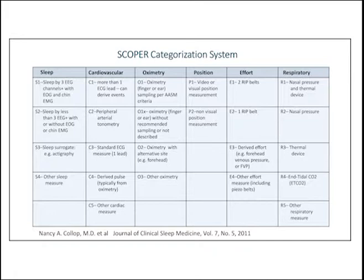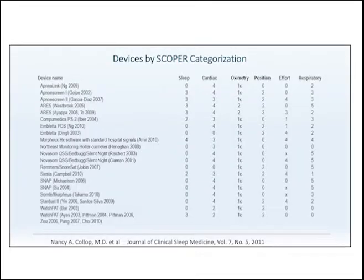This is what we have. So if we look at the ApneaLink, an ApneaLink is a S0, C4, oximetry 1X, position 0, effort 0, respiratory 2 device. So there you go.